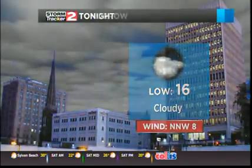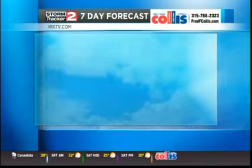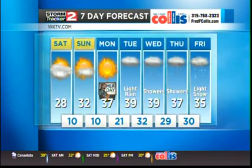Cloudy tonight down to 16. Cloudy tomorrow, maybe some breaks of sunshine late. High of 28. Storm Tracker 2 7-day forecast. Sunny on Sunday and Monday. Temperatures will be in the 30s. And then the weather patterns turn unsettled and gray again with temperatures in the 30s, some light rain and some snow showers early next week.